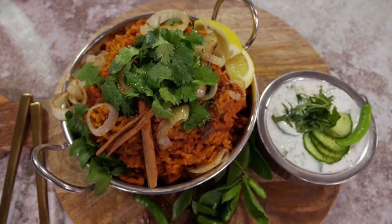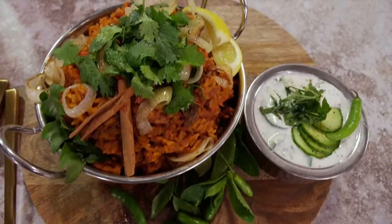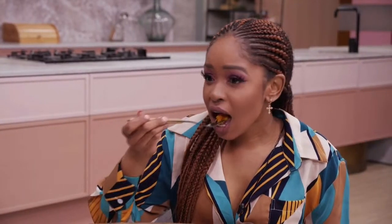How's the raita balancing out those flavors? It's beautiful. The raita is there to cool everything down, and there's mint in the raita, and that is coming through, that beautiful mint flavor. I really enjoy it. I don't know if he tasted the dish afterwards, because I think it needs a bit of seasoning here.